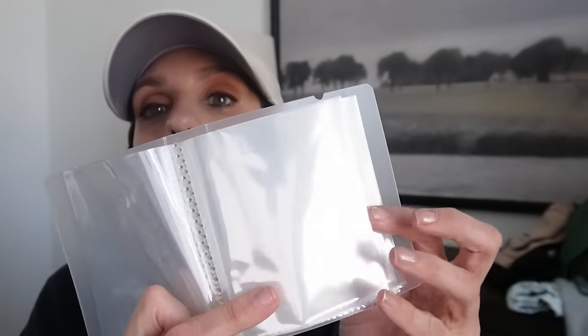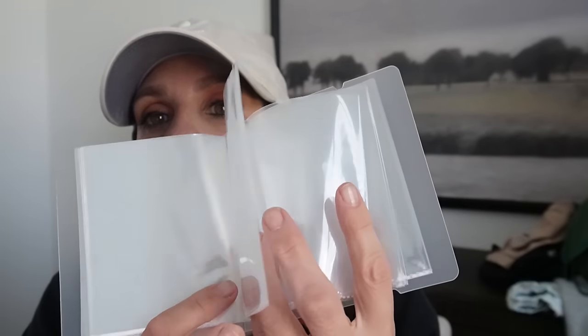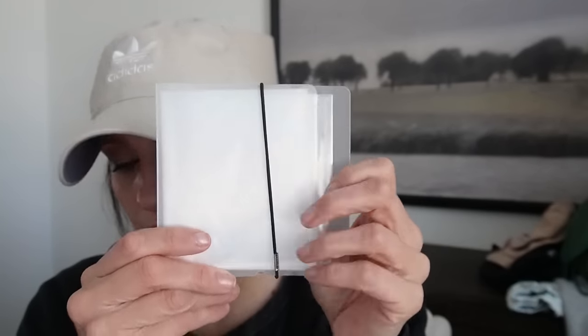Let me get on Temu real quick. Next up, looks like I got this little journal haul again, but surely something for junk journaling, no doubt. And then it comes with the little closure. So super cute, you can do some organization with that.